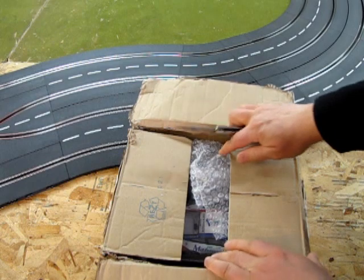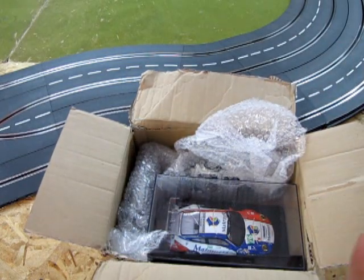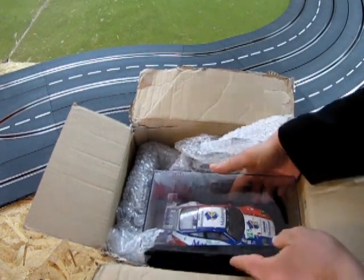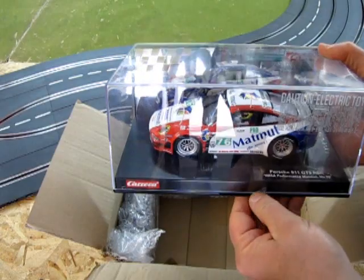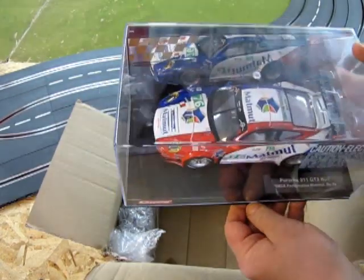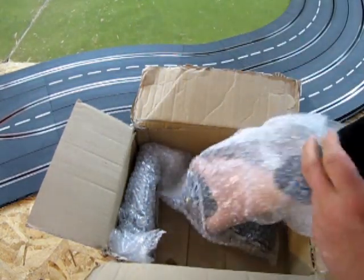Oops, of course. Oh good, it doesn't look like it got too destroyed, thankfully. Oh, cool. So what he has here is 1/25th scale, so quite a bit larger. It is, of course, a Porsche 911 GT3. Now he saw this conversion on a YouTube channel, so I'm gonna try to see if I can pull this off, hopefully.